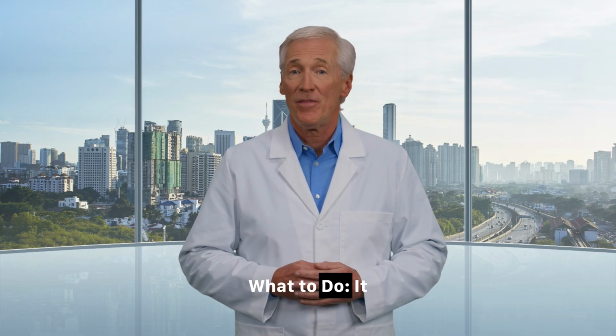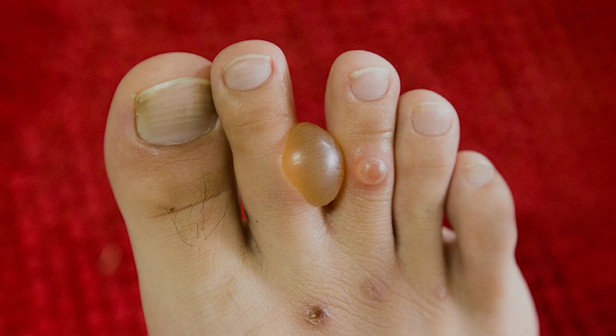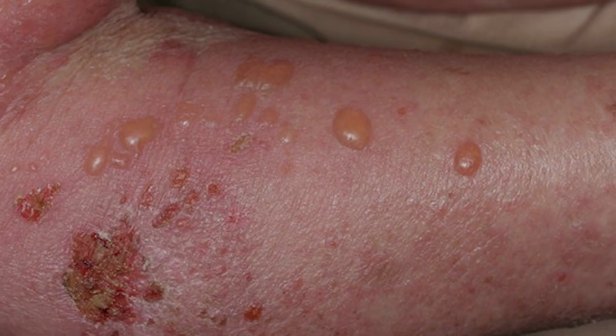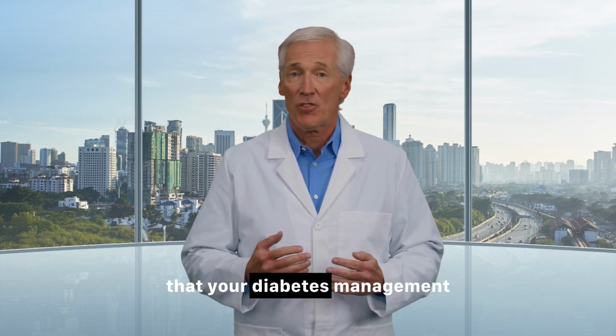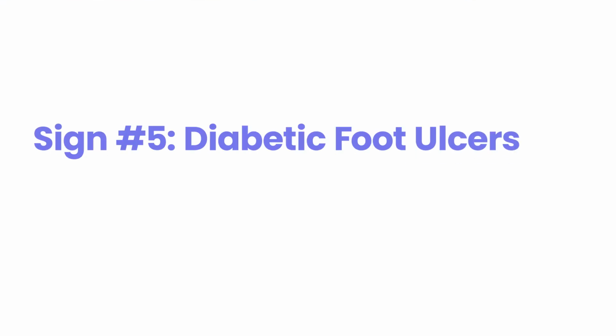What to do? It is very important that you do not try to pop or drain these blisters yourself, as this can open the door to a serious secondary infection. They usually heal on their own. However, their appearance is a signal that you must see your doctor immediately. It's a clear indication that your diabetes management plan needs to be reviewed and likely intensified. Sign number 5, diabetic foot ulcers.